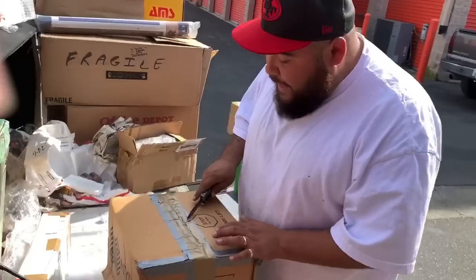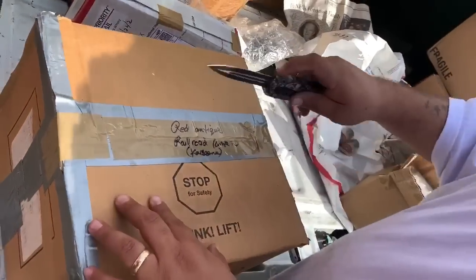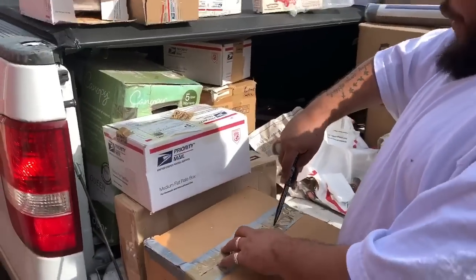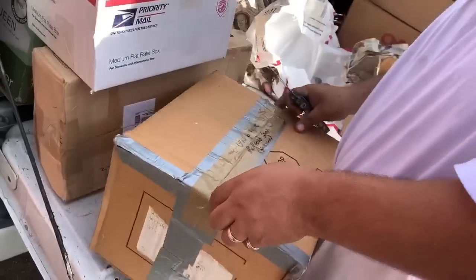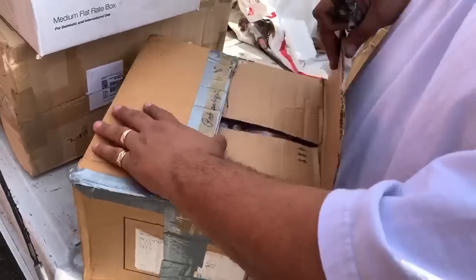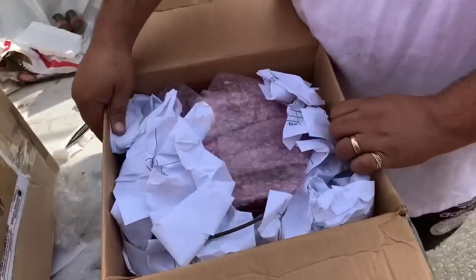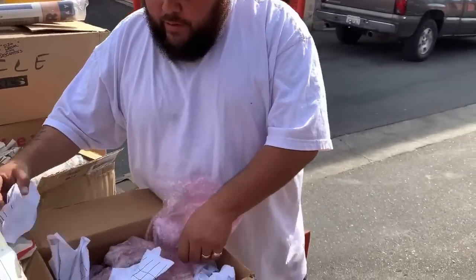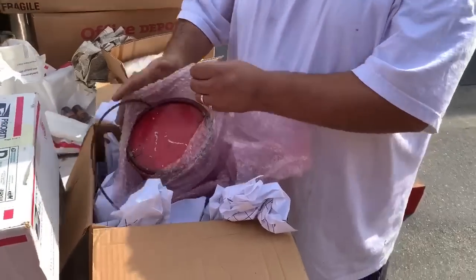All right, we have a red antique railroad lantern. Let's see what that is. I know anything railroad most of the time can be very expensive. It's crazy how expensive something like that could be. Oh, let's see what we got here. Oh. Ooh. Oh, yeah. That is nice. That is nice right there.